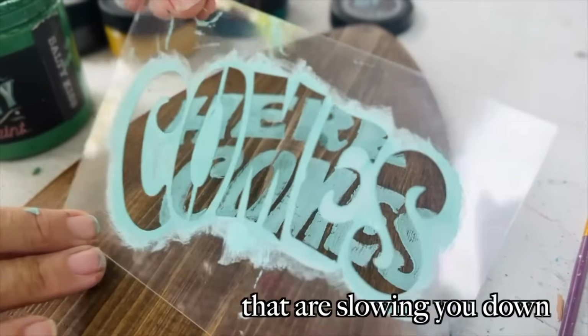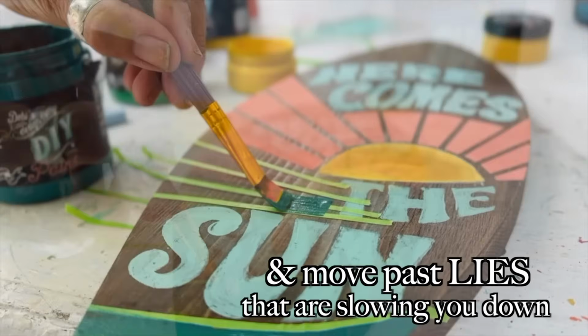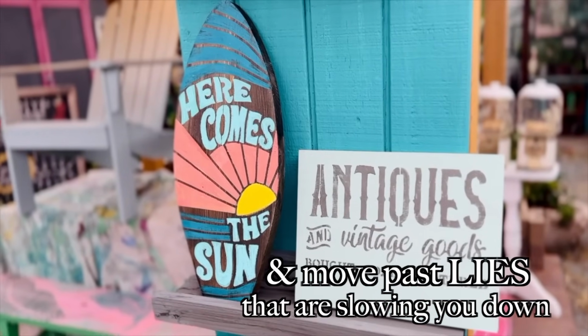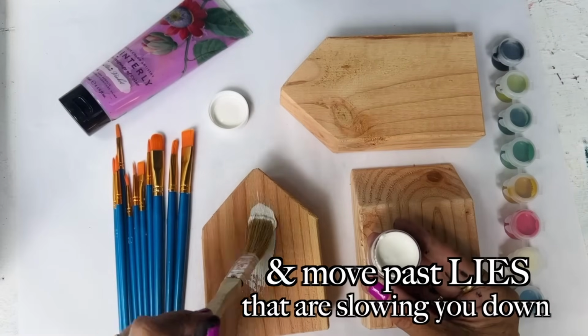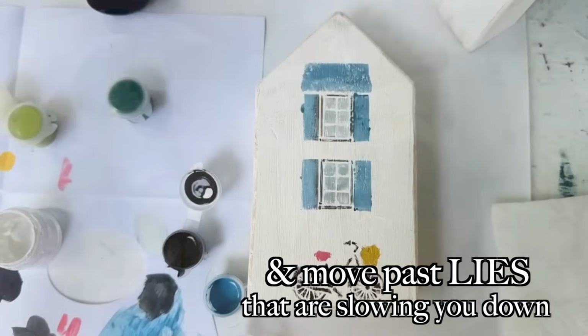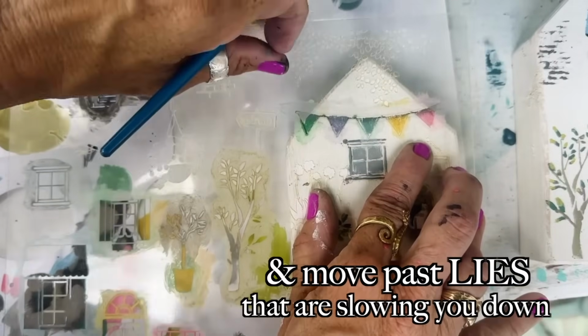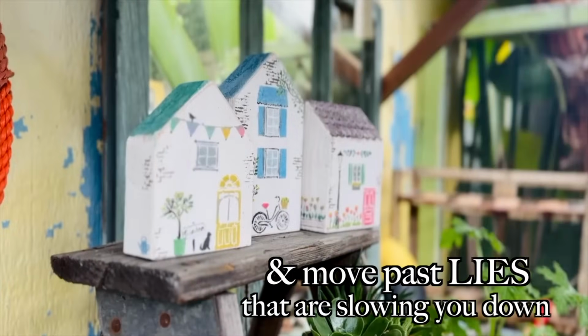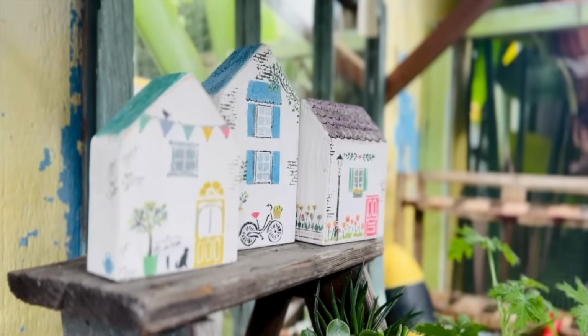I thought that if we created a bunch of signs and projects using stencils, that we could have the samples displayed at the store, we would have the stencils, and then the customers could just come in like a creative cafe and pick whatever project they wanted to paint, and they could do it. And so I ordered $400 worth of stencils.